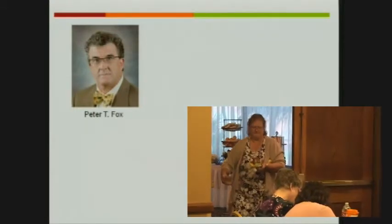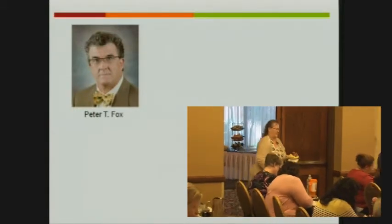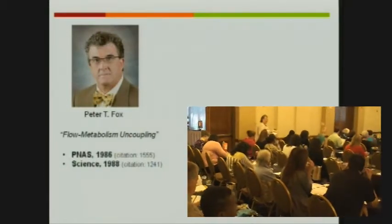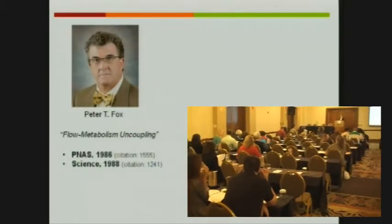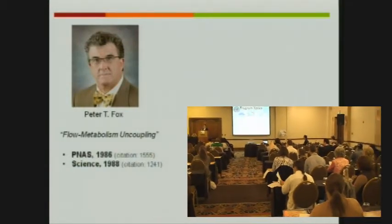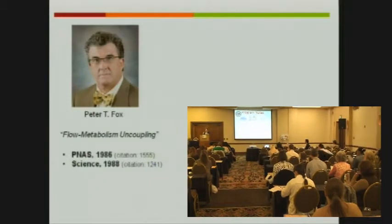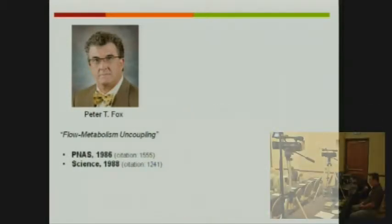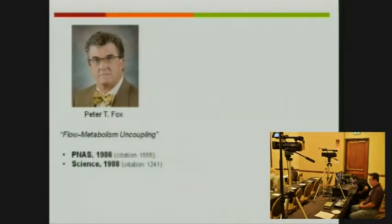He's a well-known neurologist and neuroscientist, and he's also a well-known neuroimager. Among his many outstanding works, I think the most well-known is his discovery of flow metabolism uncoupling. This was published in PNAS and Science in the 80s. You can see the citation count is more than 1,000, so these works are very popular.